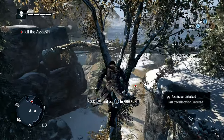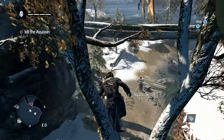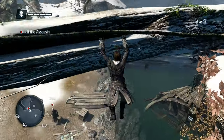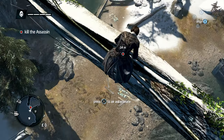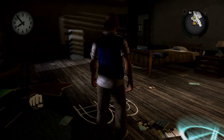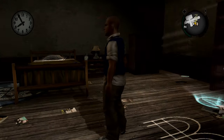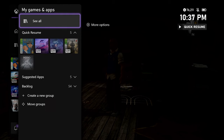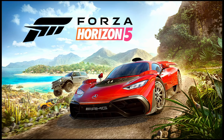It plays these games often at much higher frame rates than they originally were, or at the very least, a much more stable frame rate than it originally was. And on top of that, you get the next-gen benefits like auto HDR to give these games a bit of a visual boost, as well as quick resume so you can hop from one game to another very seamlessly. So if you're looking for a console to tackle your Xbox backlog with, the Series S is definitely a great choice.